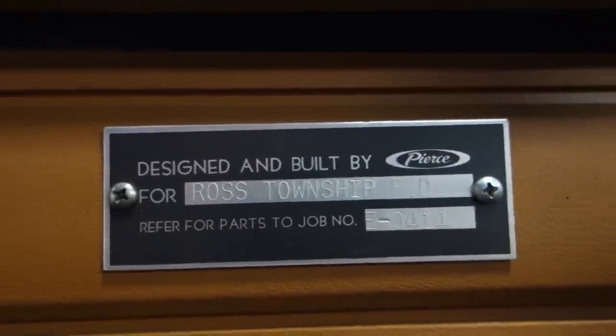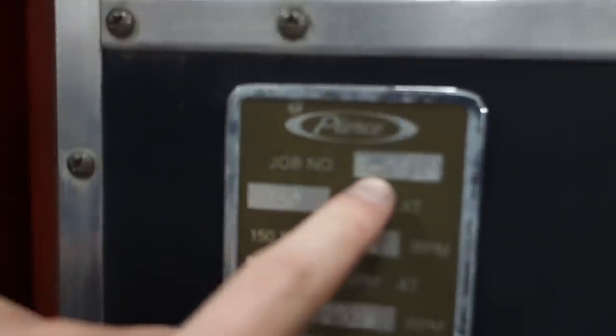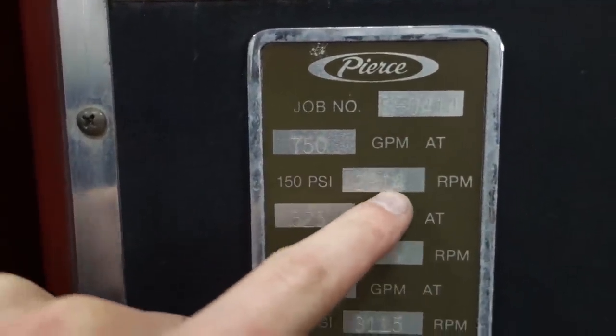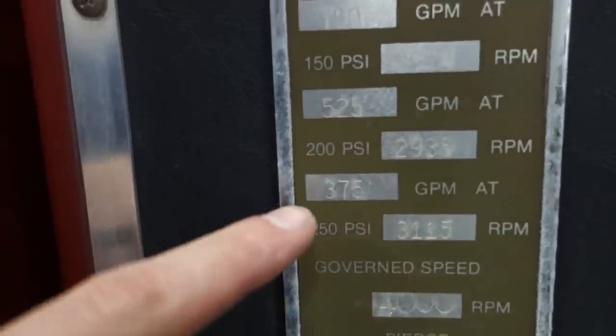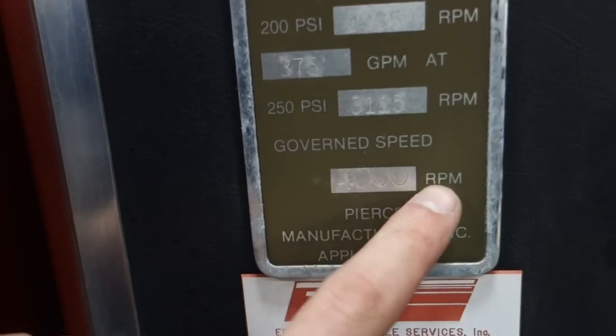I found a bit of information you're going to want to know about, especially if it's in focus. This says Echo-0414. It was originally designed and built for the Ross Township Fire Department. Pierce job number Echo-0414. 750 gallons per minute at 150 PSI, 2,914 RPM. 525 gallons per minute at 200 PSI, 2,935 RPM. 375 gallons per minute at 250 PSI, 3,115 RPM. Governed speed is 4,000 RPM.